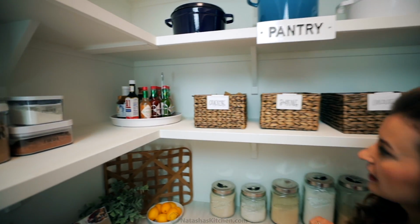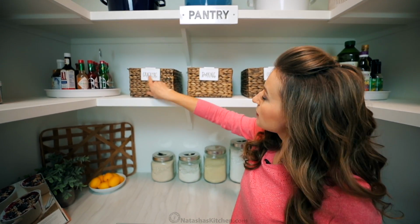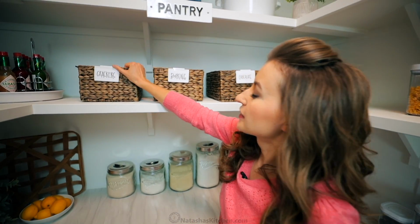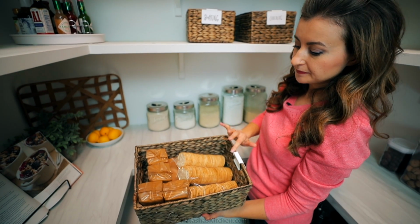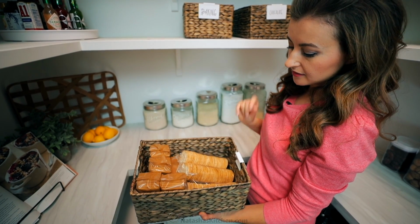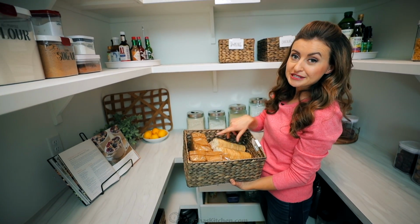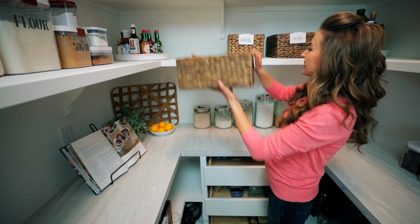And then we have some more baskets. These baskets are so fun. I love that you can label them and keep things organized, and they're really pretty. So here we have like a gazillion crackers that we keep. I love these graham crackers for crusts, for cheesecakes, and lots of other things. And then this is really good with a brie cheese with honey and walnuts. I have that tutorial on my website, by the way.